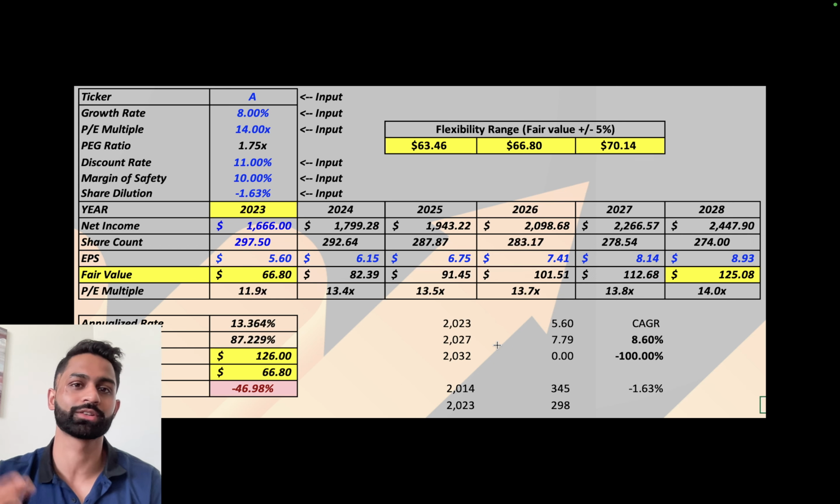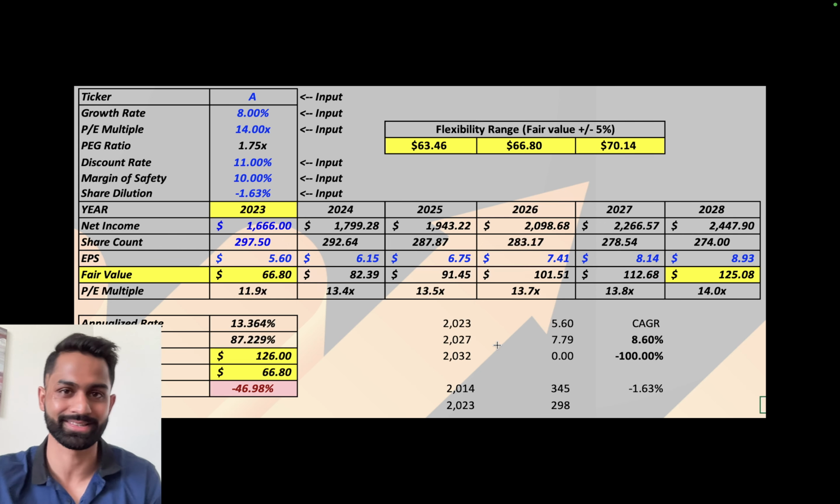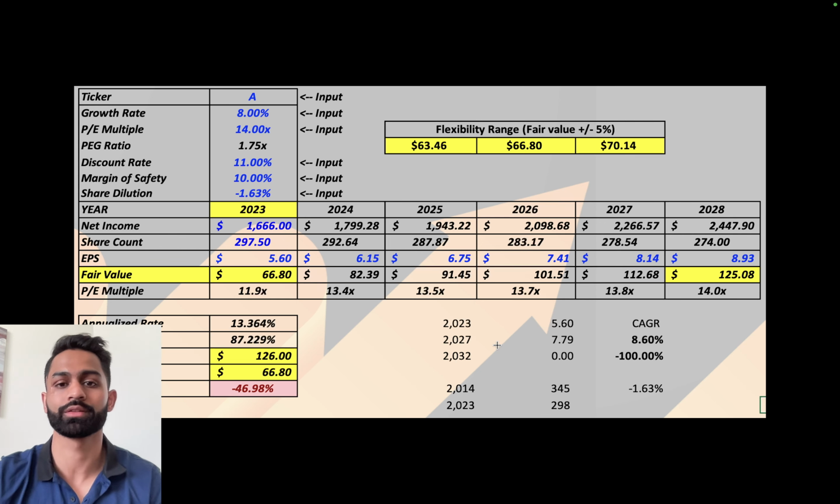Because if it's not worth the risk, then why take the risk in the first place, right? It has to be worth our risk. The return has to be worth the risk.